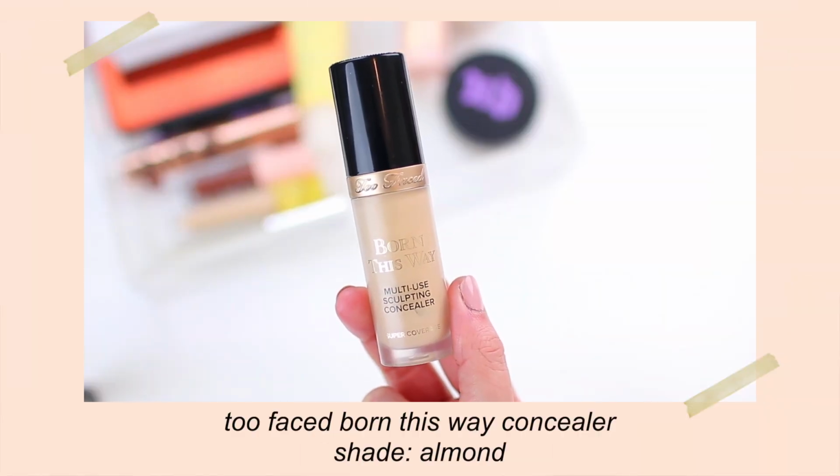I'm just going to take a little bit of the Too Faced Born This Way concealer and blend this out under my eyes and between my brows, just to even everything out, and then I'm going to set it into place before going in with that new setting powder. So I do have a new powder. I've only worn it once, and I'm excited to try it out again today.